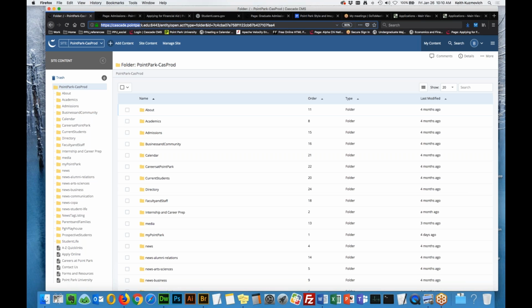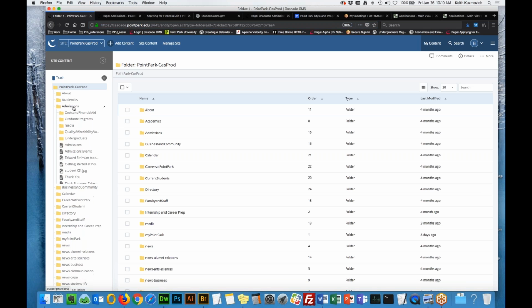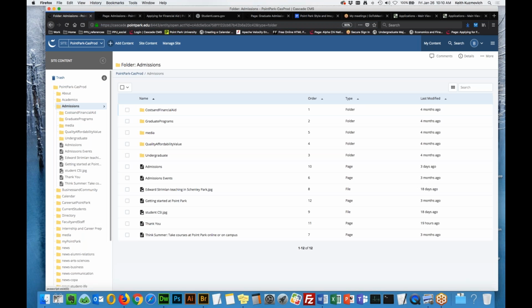The left-hand side obviously is the folders and the files, and if you were to click on anything, you'll see that first of all, when you mouse over, there's an arrow to the right. So I can actually expand it just by clicking on it right there, and then if I click on the right arrow there, it actually will open everything that you saw on the left in the pane on the right-hand side, giving you a more in-depth look at the files that are in there.